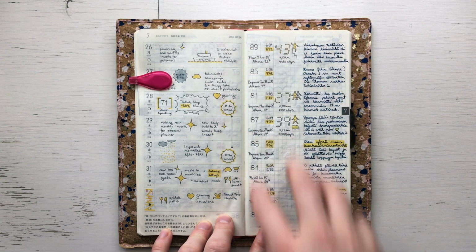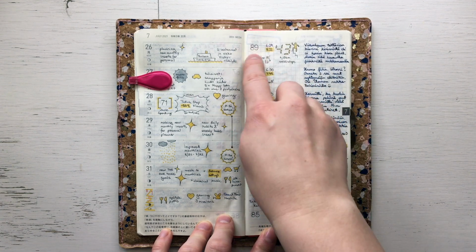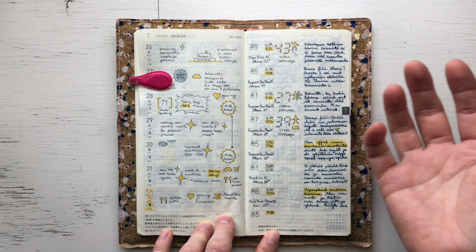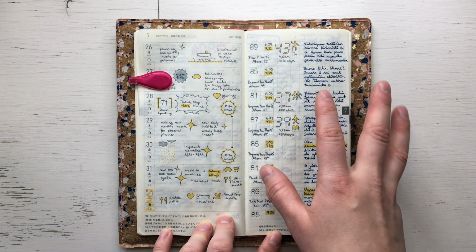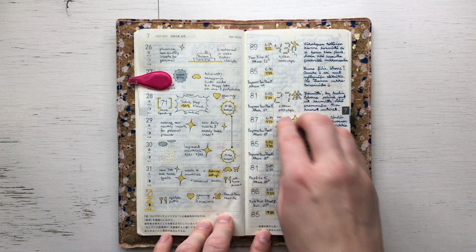So on this side I have my sleep tracking. This is the score that Fitbit gives me. 100 is the best. I have never gone over 92, I think. So I'm usually in this 80 range.